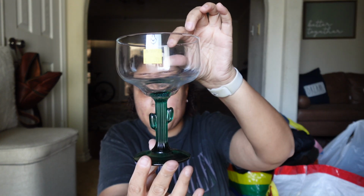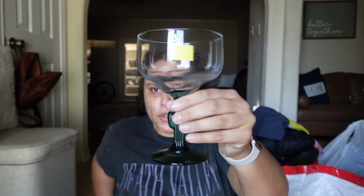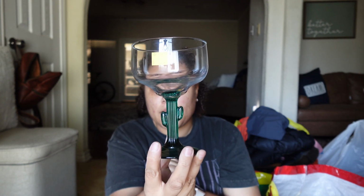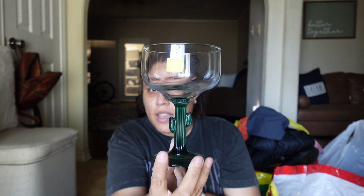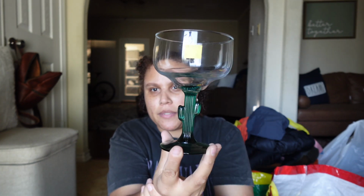And then I got 5 of these at a thrift store. So these are some vintage Libby cactus margarita glasses. These are super cute. I have seen a few of these before. I think I passed on some at another thrift store because there was only like 2 maybe, and then I saw some more, but they were a little bit more modern and they weren't the vintage ones. And then I saw other ones that had the same look, but they were plastic.